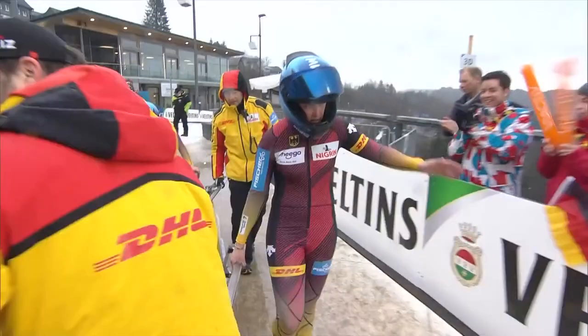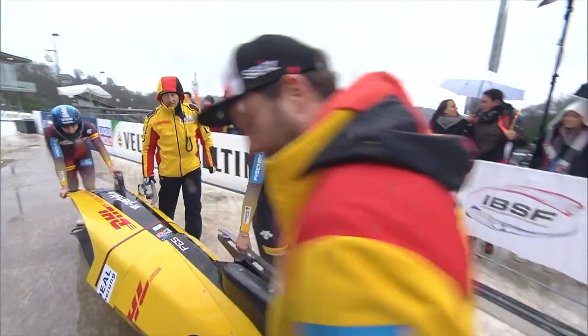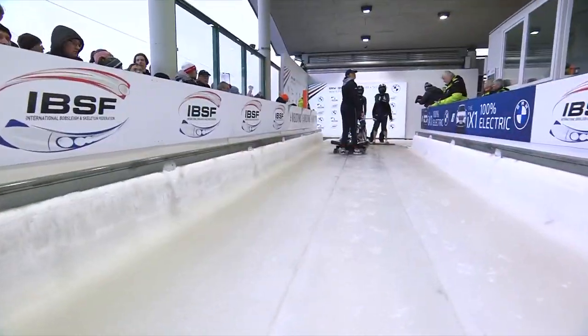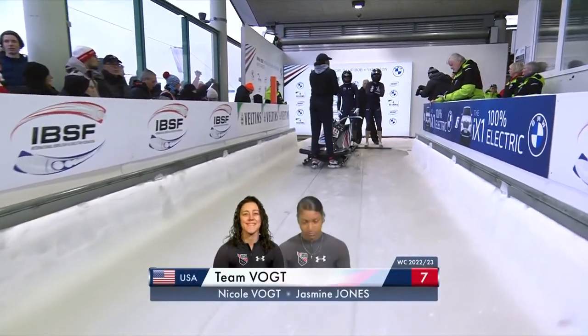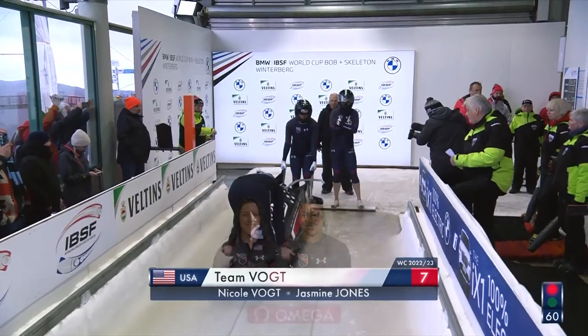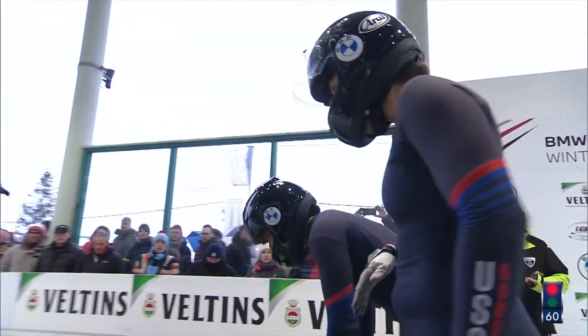Nice parallel line into curve 11. Stays in the middle of those wide driving lines. You can see of all the sleds who pass on the ice, they leave a little mark, and you can really see where the pressures are, where the lines expand or come together. Our third US sled is Nicole Vogt with Jasmine Jones behind her.